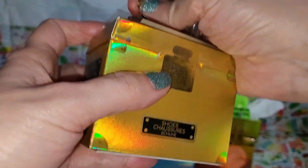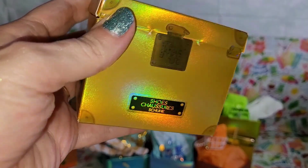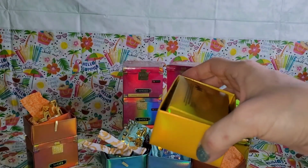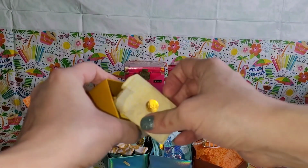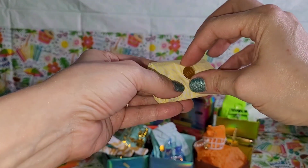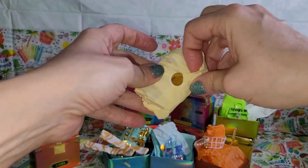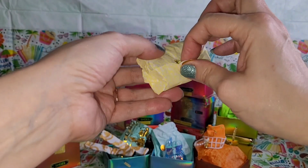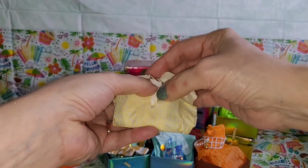All right, onto this yellow one that is shoes. We're going to see what we got inside of this one. Let's see. See, sometimes it works, sometimes it doesn't. Okay, finally got it. Let's see what yellow shoesies we're going to get. These feel heavy. Oh, ripped that one, but it's okay. I've saved most of them. This one kind of ripped. All right, drum roll, what are we getting?